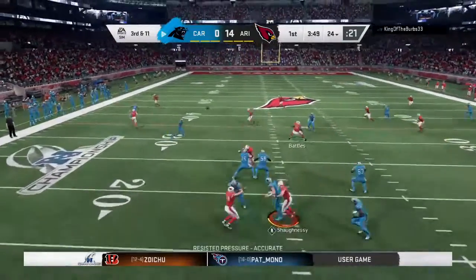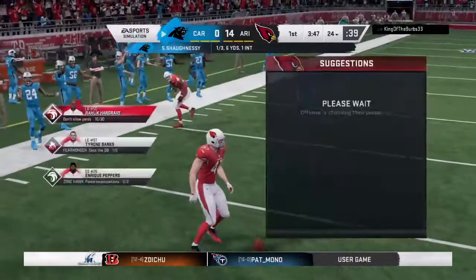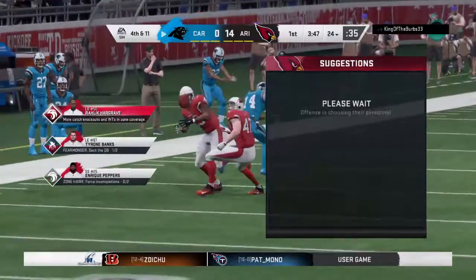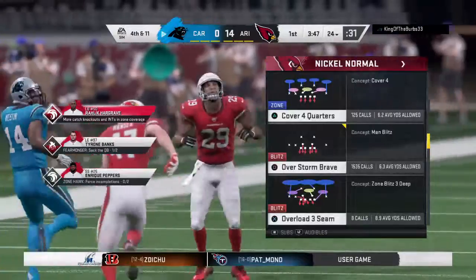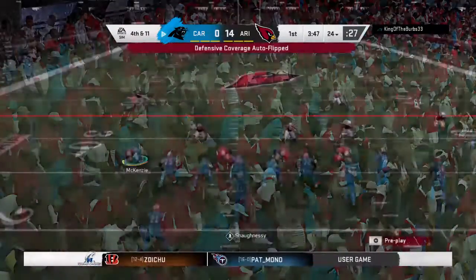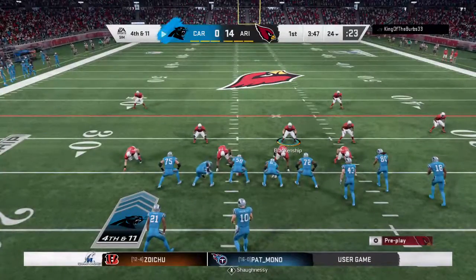Back to throw. And he can't hang on to it. Nearly picked. He's known for his hands defensively, but instead it just brings up 4th down. Well, let's see how the offense still out there. They elect to go on 4th and 11.